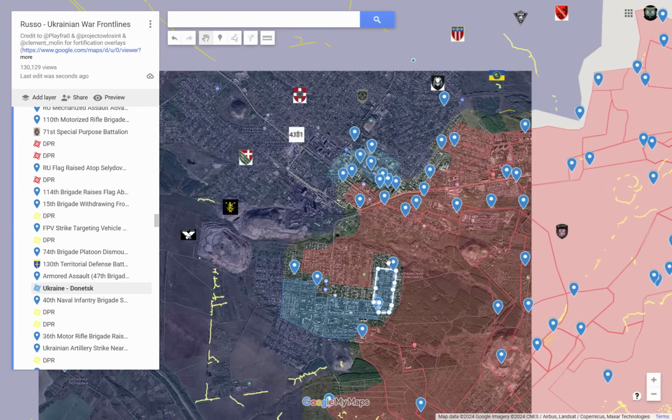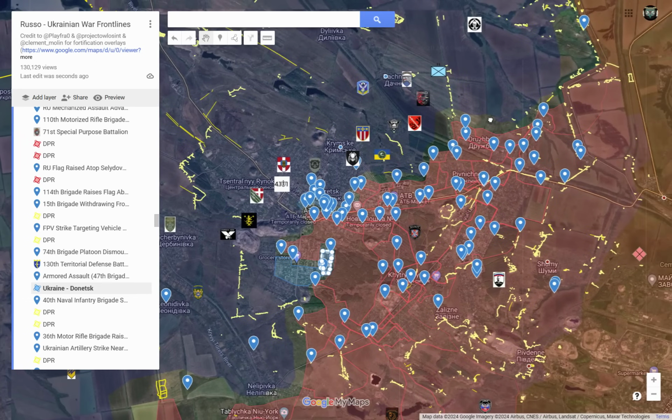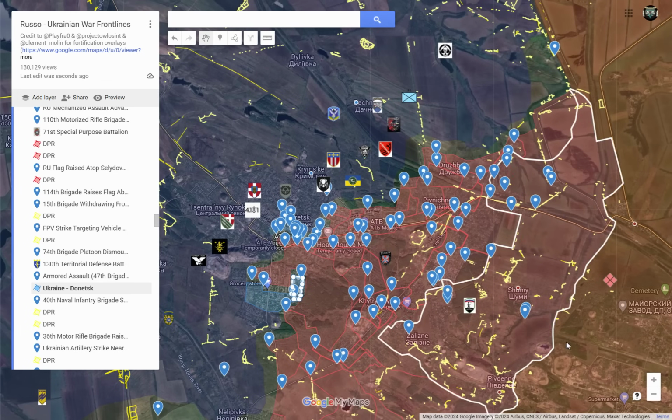Because definitely in Toretsk, there has been a decrease over the past 2 weeks in Russian activity. The Ukrainians took advantage of that to retake some, but not all, of the Russian positions that were taken over in the late September period. And that's just to really prepare for the next wave of Russian assaults. They want to have as favorable of positions as possible.